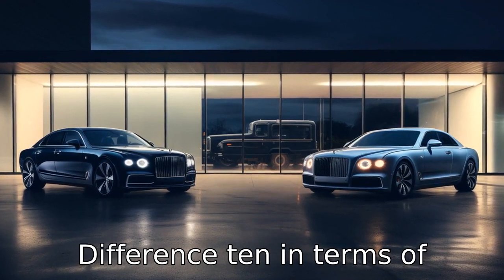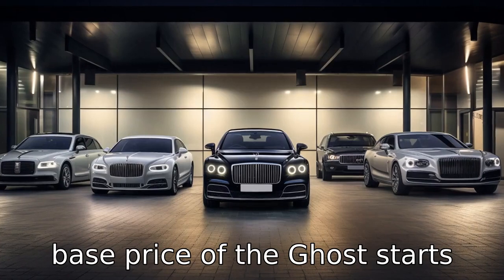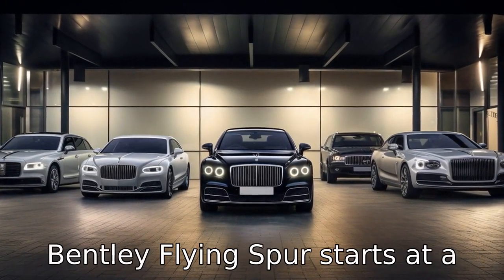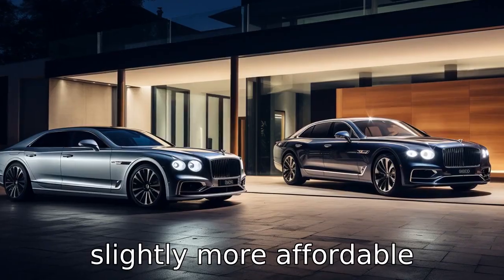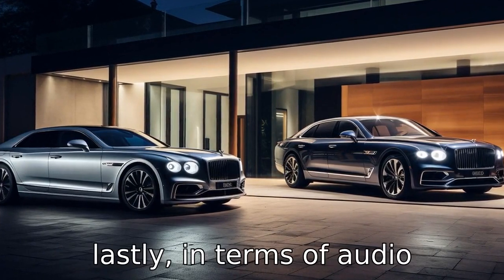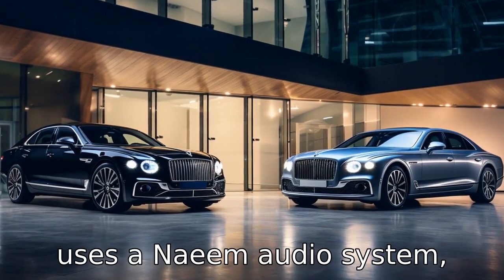Difference 10. In terms of price, the Rolls-Royce Ghost tends to be more expensive. The base price of the Ghost starts at around $311,900, whereas the Bentley Flying Spur starts at a slightly more affordable $216,300.